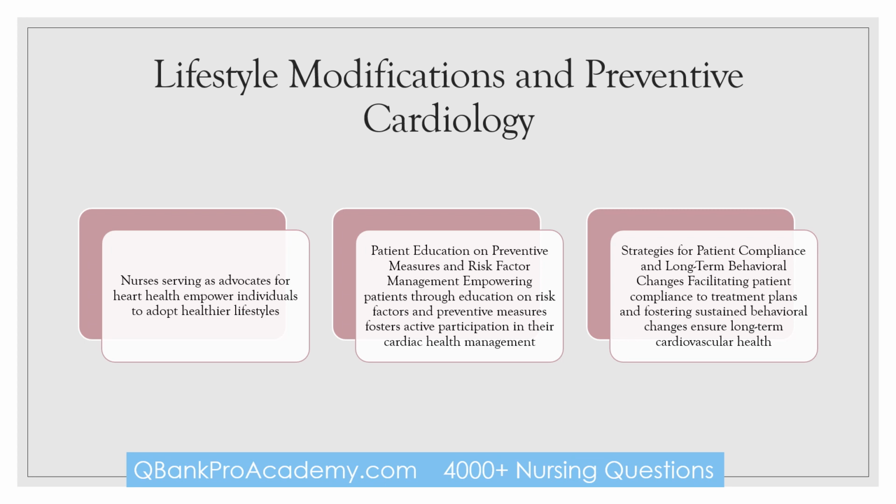Patient education on preventive measures and risk factor management. Empowering patients through education on risk factors and preventive measures fosters active participation in their cardiac health management. Strategies for patient compliance and long-term behavioral changes. Facilitating patient compliance to treatment plans and fostering sustained behavioral changes ensure long-term cardiovascular health.